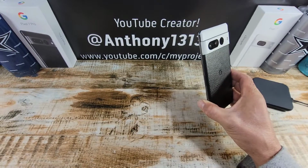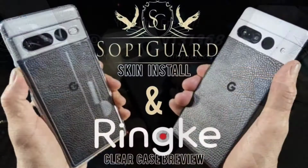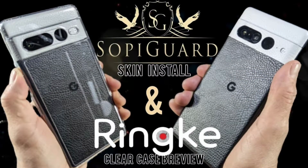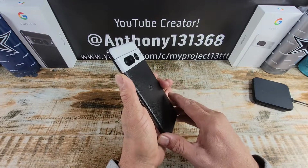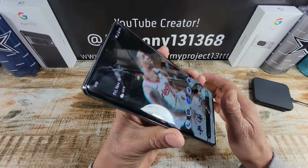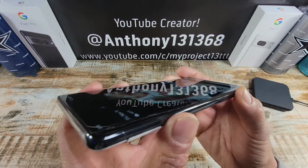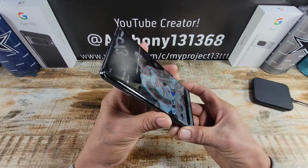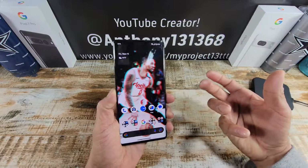See that? Got the official review up here on TMI Project 13, so if you haven't seen it, please go check it out. No creaks, no squeaks, very solid, feels great in hand, but having it in a case makes me feel a lot better in protecting my 7 Pro. Slightly curved display, 1440p, 6.7 inch, 120 hertz.